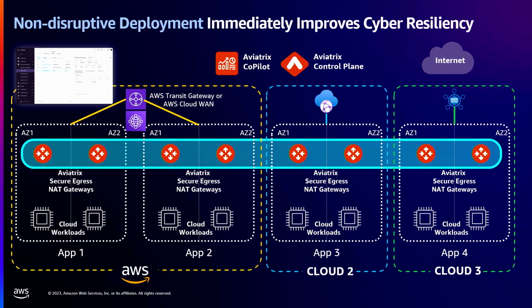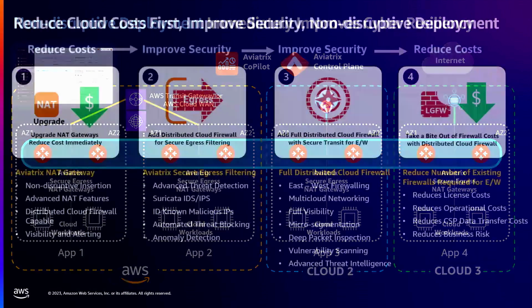So you can see we'll work in conjunction with an existing TGW, we'll work in conjunction with an existing Cloud WAN deployment. And across all of your regions, all of your accounts, all of your different clouds, you now have one single virtual perimeter that you can use to control your egress traffic.